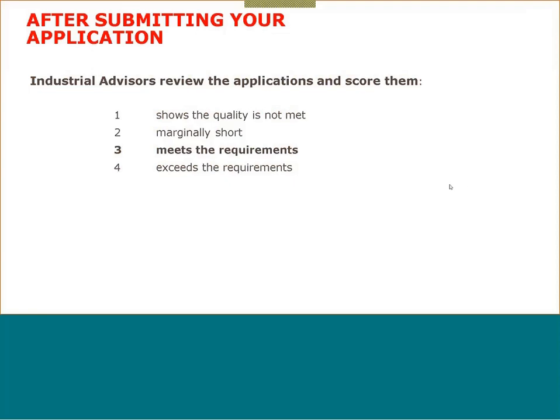So we always get asked, what happens after I submit my application? So I write up my application, I send it into IMechE for review, I get some good feedback on it, and then I send it into membership in London to be reviewed. What will happen is that your application will be sent out to a pair of industrial advisors, and they will review your application and they will score you on each of the qualities.